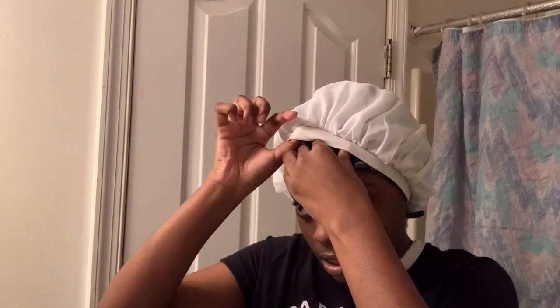Whoa. So guys, this is what my hair looks like. It's just, like I said, in bonnet and bandana. So we're going to do a hair reveal. So first, we're going to take the bonnet off. And then take the bandana off. So, these are cornrow box braids.